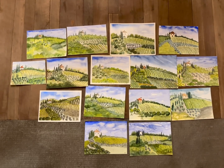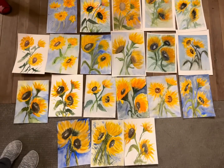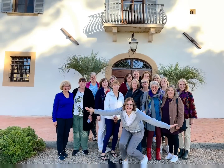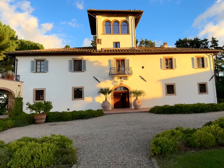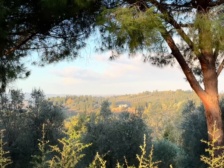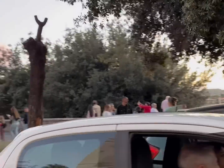And here are the wonderful, beautiful paintings, some of them, not all of them, of the retreat that we did. I just love them all. Everyone did such a great job. And that's it. Saying goodbye, such sweet sorrow, but we had such a great time until again. Yep, I really enjoyed it. It was a fantastic retreat. I loved it. And I'm back in Rome here before I'm taking off to go home.